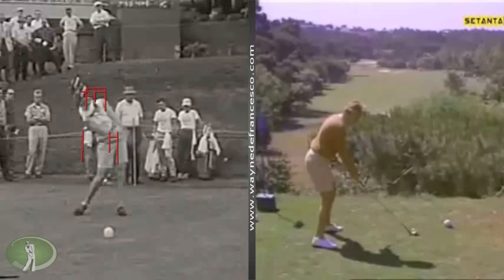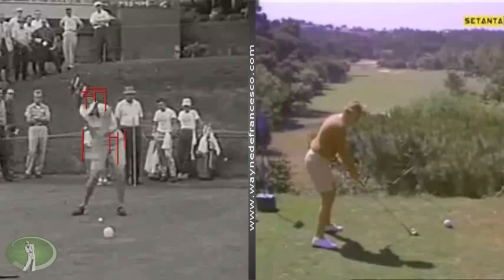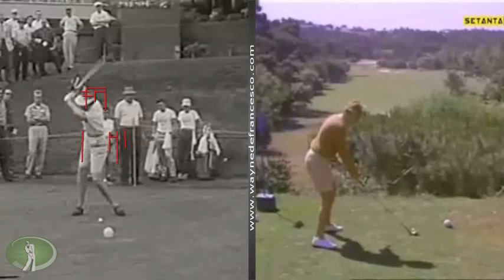Now her hips have gone a huge distance to get forward of the box there from where she went backwards. Look at that. So, great hip thrust. You'll see that in Hogan as well, except Hogan didn't really come off out of the box as much as Wright does.